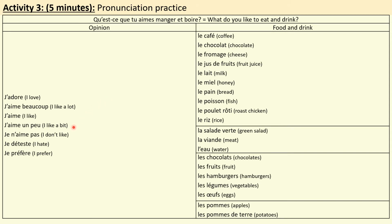Make sure you're repeating after me. J'aime un peu le jus de fruits. Okay, repeat after me. Je n'aime pas le lait. And again, je déteste le miel. Je préfère le pain. J'adore le poisson. J'aime beaucoup le poulet rôti. J'aime le riz. Okay, and notice you don't pronounce the Z, you pronounce the I sound here.